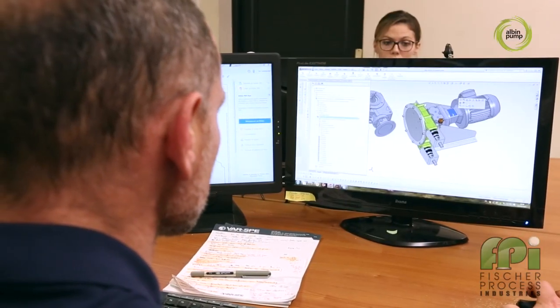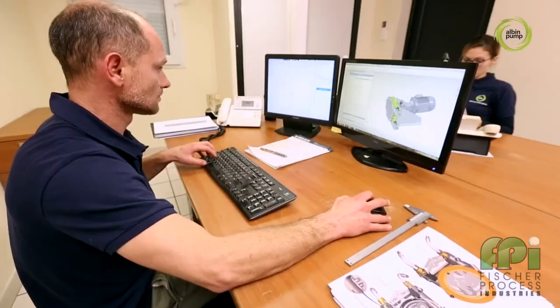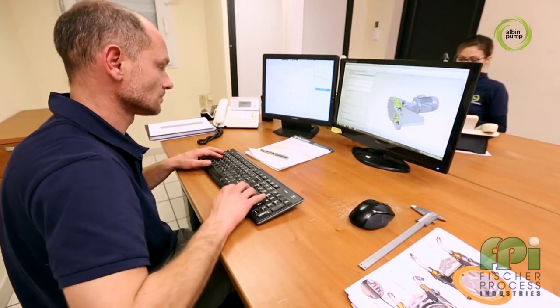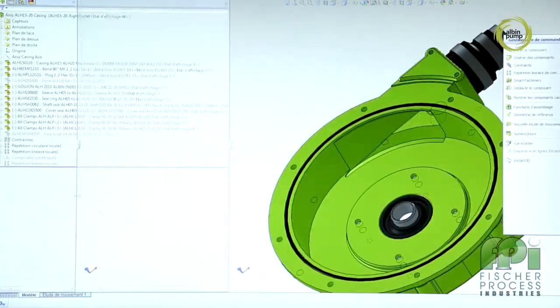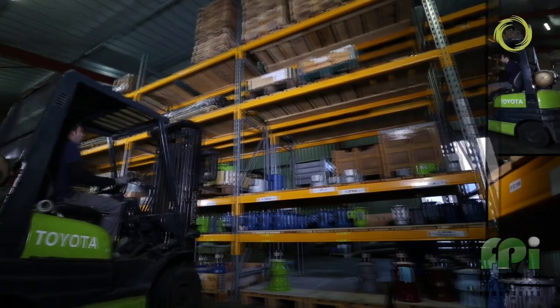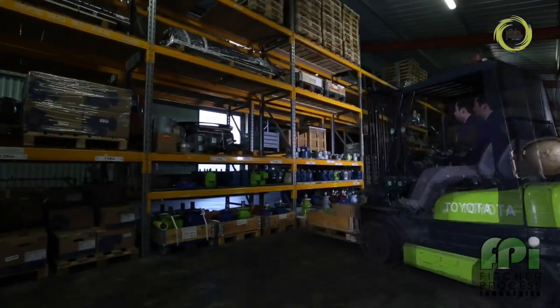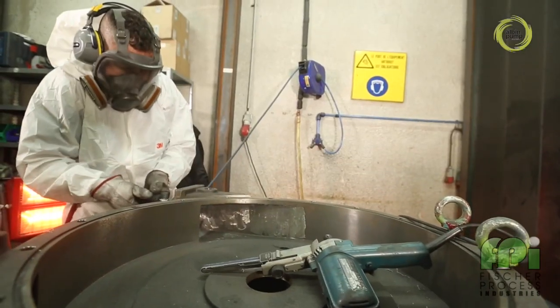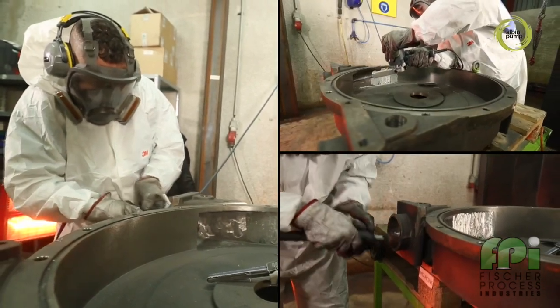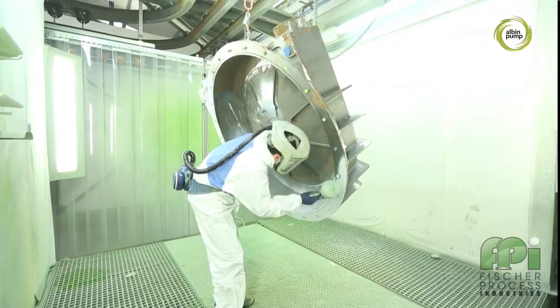Our drawing office designs all of our pumps, with our simulation software facilitating engineering collaboration with our customers and suppliers. Pump bodies made from aluminium or from spheroidal graphite cast iron are manufactured by the best European specialist. Special care is given to deburring and preparation before the pumps are sent to the paint booth.